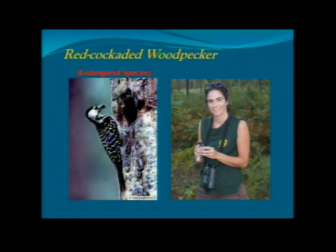This is the Red-cockaded Woodpecker. It's an endangered species. It's got some unusual habits. It doesn't excavate a cavity in a dead tree. It has to be a live tree, preferably a longleaf pine. Hence, you'll see why they became endangered.